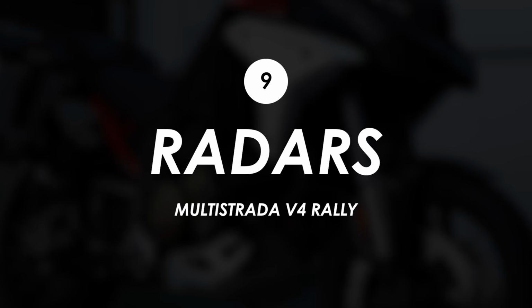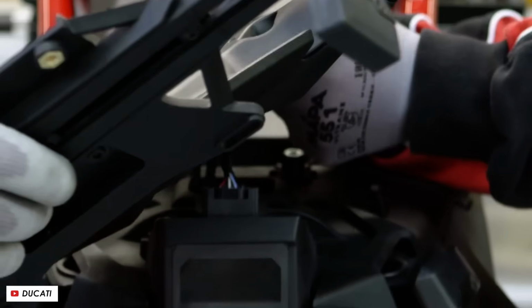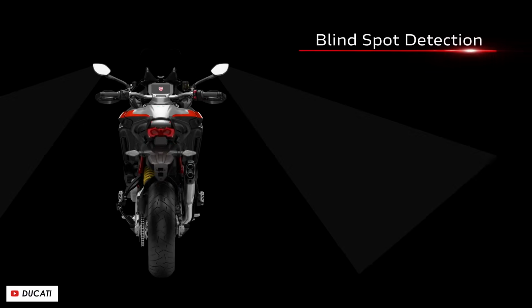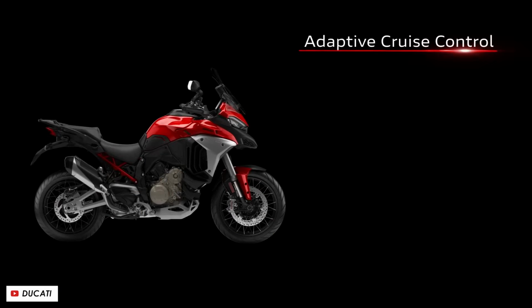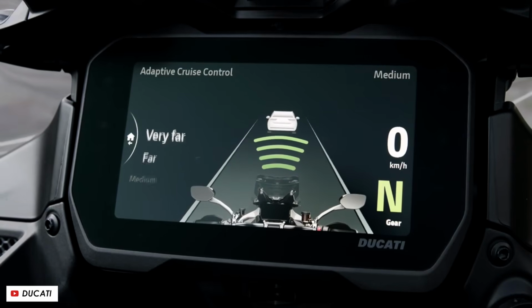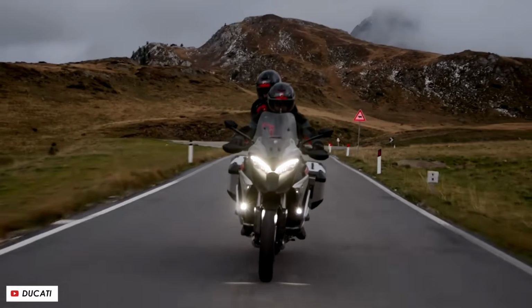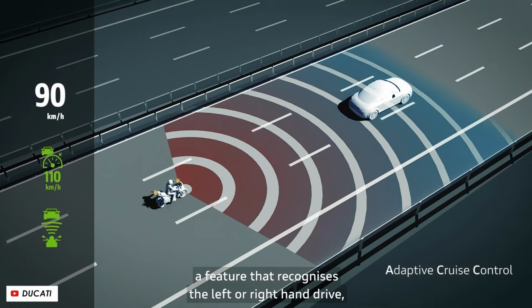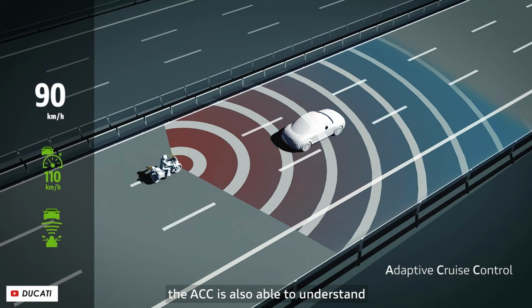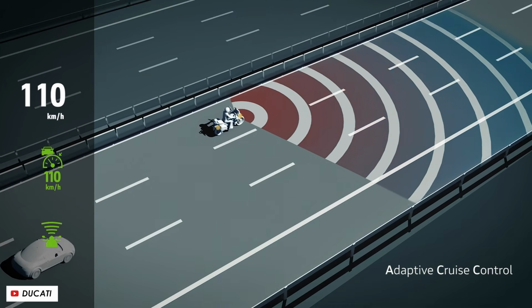The other techie feature I love is the radar system, which is standard on all the different specs of Multistrada V4 Rally. Not only do you get the blind spot warnings on the mirror, which are super useful, but also active cruise control with the front radar, which I think is excellent. The cruise control system will automatically keep a distance from the vehicle in front, and I just love it every time I try it. Maybe not for every ride, but when the motorway gets busy, it's just another useful tool for helping to reduce fatigue and keep you focused on the traffic around you. And Ducati have done a great job with this particular implementation.